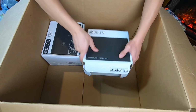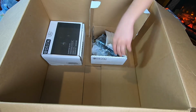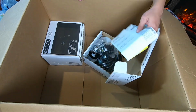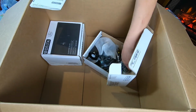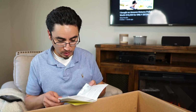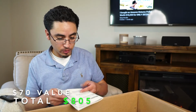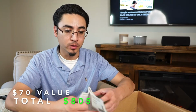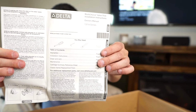All right, guys, so these are the last two items of the 5 boxes. This is a Delta, seems to be a shower head unit. So if it's complete, hopefully it could bring about $70. I've sold one before and it sold for about 75 bucks, and here's the unit or the model number.